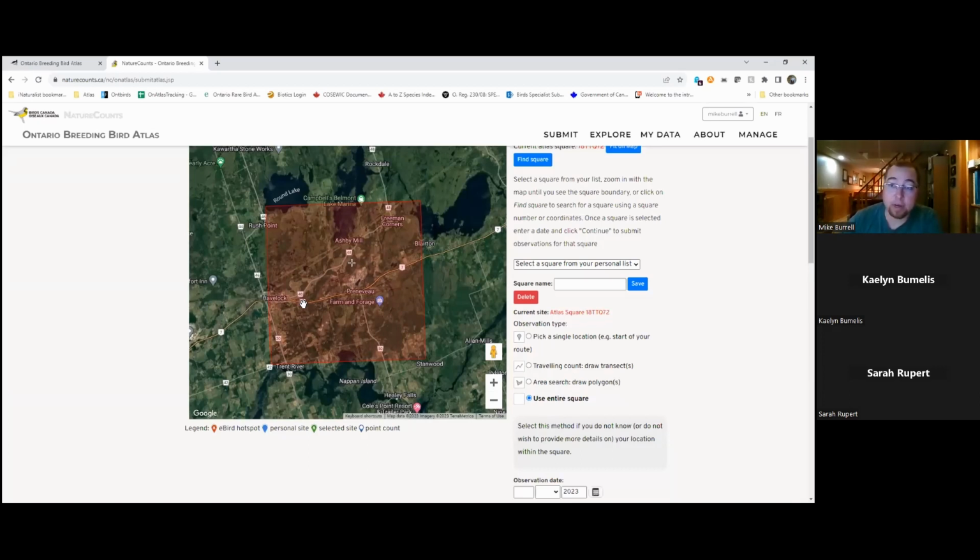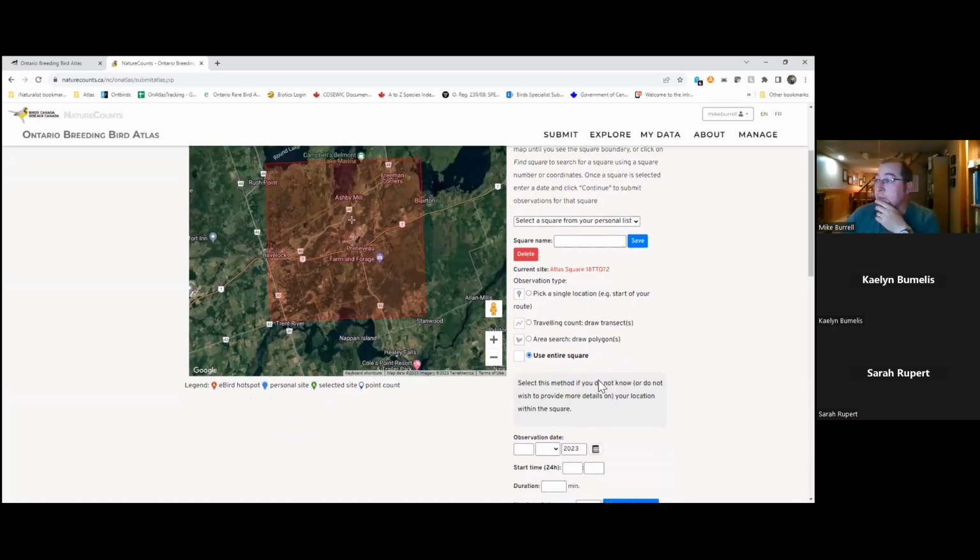Even if you covered a big chunk of the square, it's more helpful to draw a line or an area or a point in that part of the square than selecting the entire square. But it is an option if you can't be more precise.